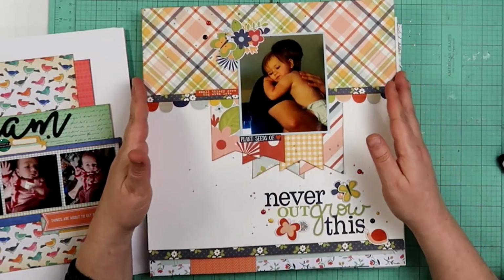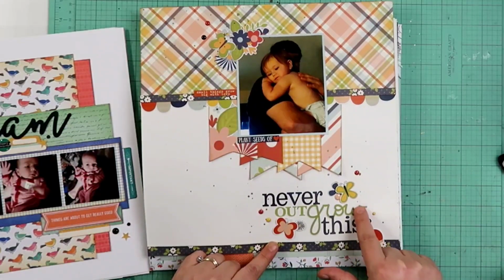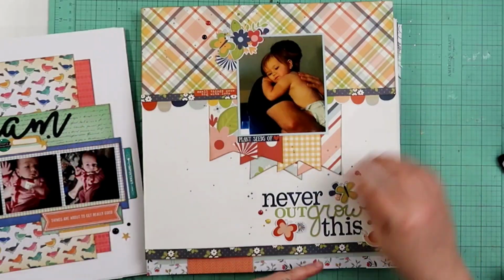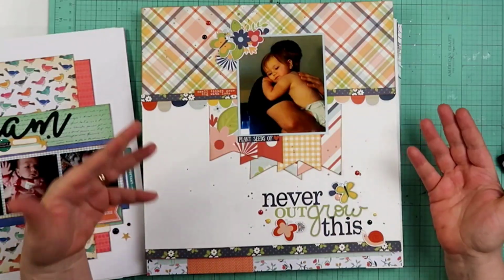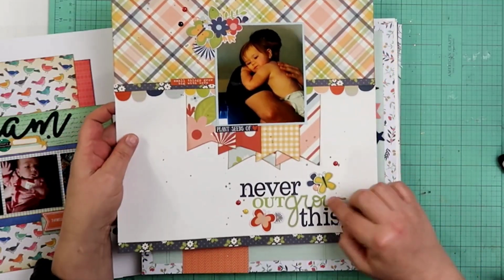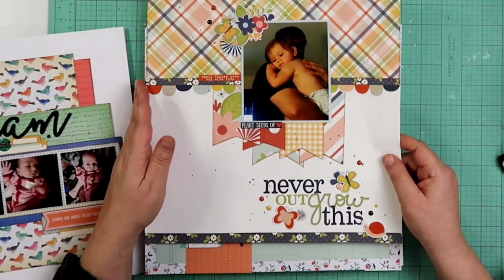because the Simple Stories collection packs come with a sticker sheet and they have alphas on them, and this grow was actually in the die cut sheet, so I just put never outgrow this, so I made it one word. So these are the stickers, and then this is a die cut. If the question was actually meant how did you come up with that title, I don't know. I just saw that grow die cut and I was thinking how I could use it, and I just came up with never outgrow this.